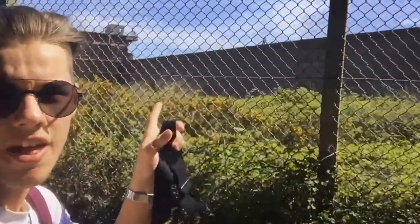At the location now, it is right there. We know a way in, it's literally just down here. So it's like a little hole in the fence, we've got to try and sneak through. I'll let you know when we're inside.